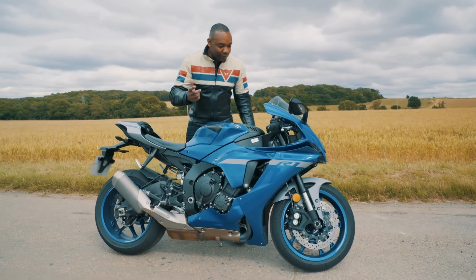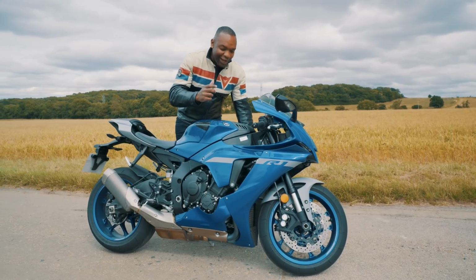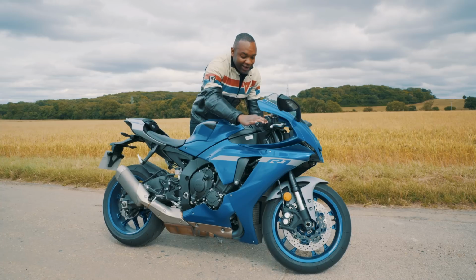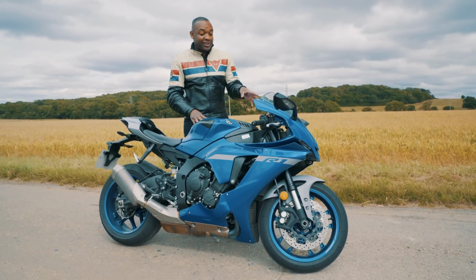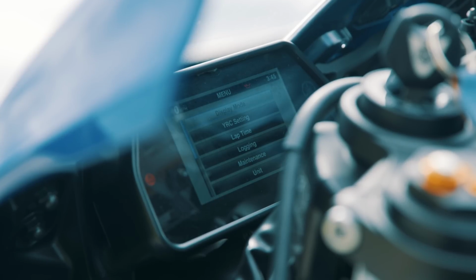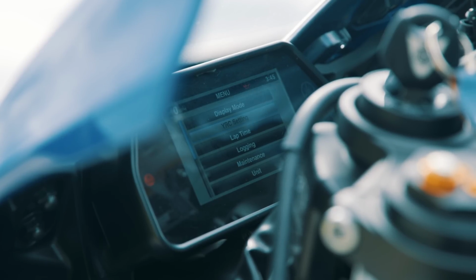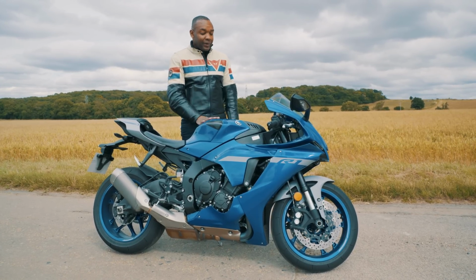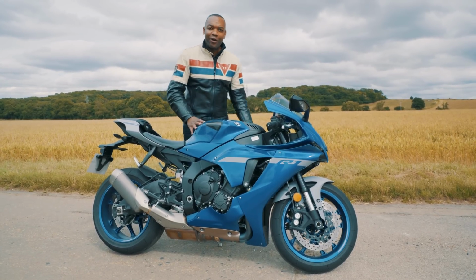Up front, we've got probably the most flimsy set of switches I've encountered in a long, long time. These things just look like they're gonna break with any kind of force. And as for the screen itself, even though it shows the information nice and clearly, it doesn't look like it's been designed with any kind of flair or passion whatsoever. Still, nice looking bike. Let's swing a leg over, see what she's like on the road.